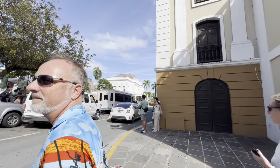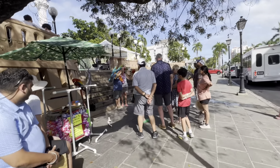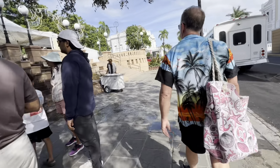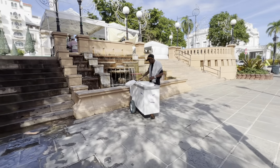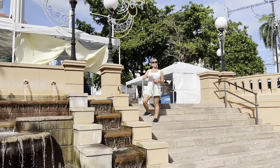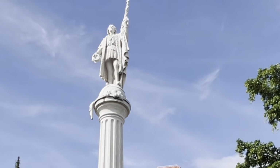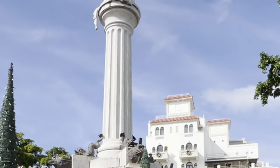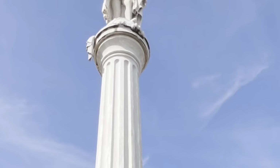And just as we cross the street, we run into another great historical site, Plaza Colon. I'm sure I'm butchering this, so I apologize. It can also be called Columbus Square, which originally was known as Plaza Santiago, but in 1893 it was renamed in honor of Christopher Columbus, commemorating the 400th anniversary of his arrival in the Americas. The centerpiece of the plaza is this towering statue of Columbus standing tall as a reminder of Puerto Rico's colonial history.